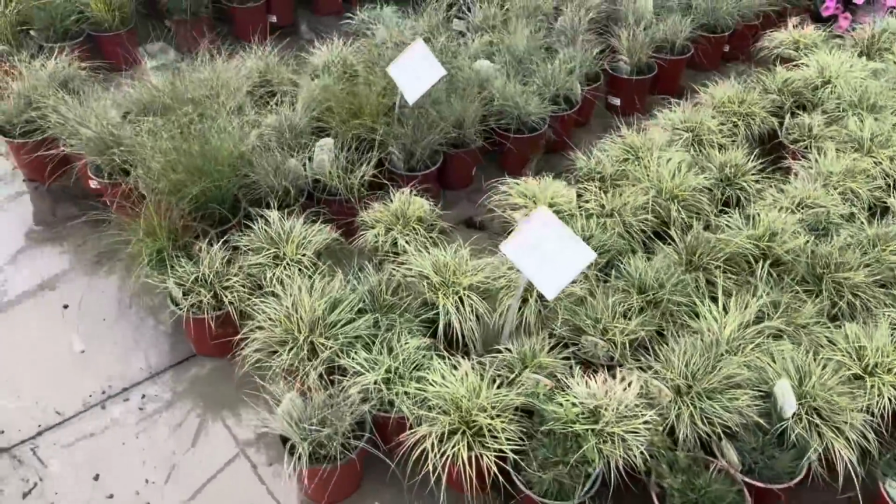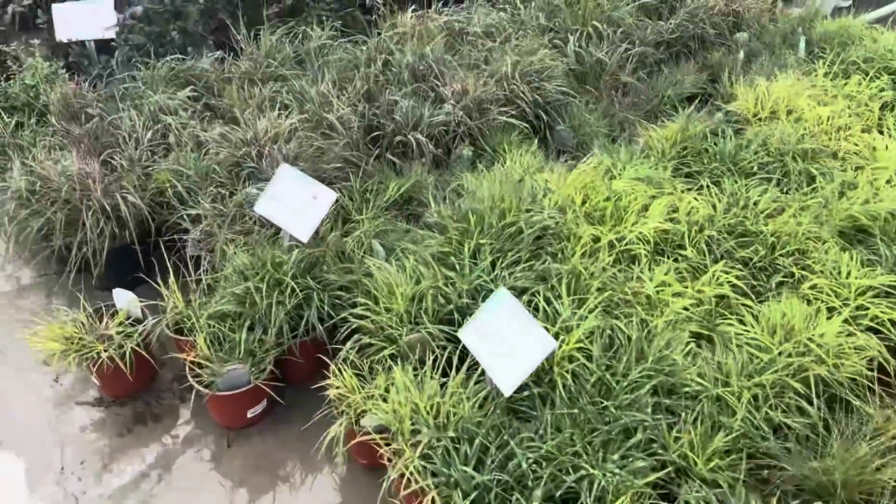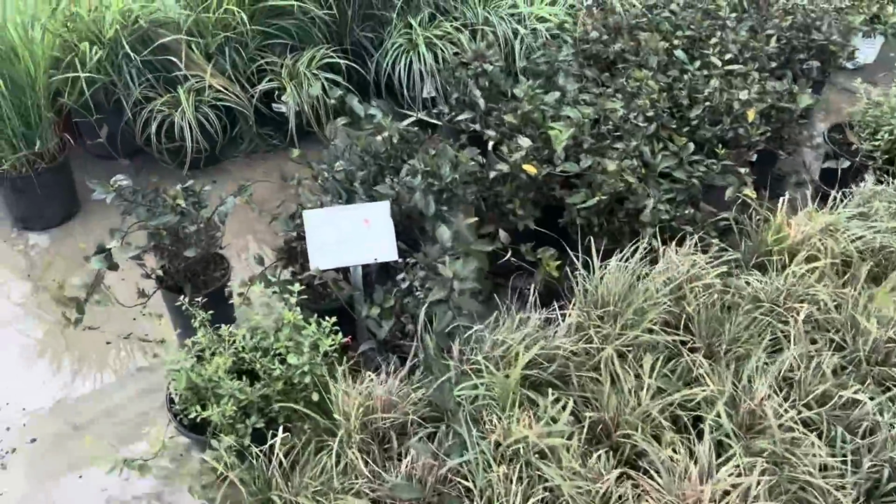Alright, this is a bunch of grasses, which I'm not super interested in, so I'm not going to pay attention to these right now.